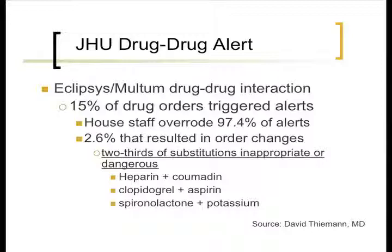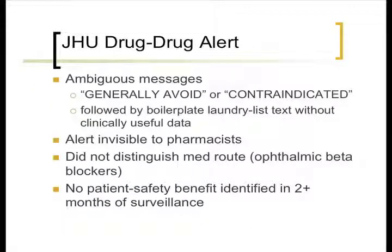And the scary part is of the remaining 2.6%, where they actually responded to the alert, 2/3 of them resulted in new errors. So Plavix and aspirin for patients who just had a cath is something you want, and you don't want the intern to discontinue one of them. It came with these huge ambiguous messages, screen after screen, that nobody would read, and they're very ambiguous, generally avoid, contraindicated. The alerts were not visible to the pharmacist, so the pharmacist didn't see what the physician had seen. It didn't distinguish routes, so if you had something that was incompatible with a beta blocker, but you'd give a beta blocker in the eye, it still would alert.